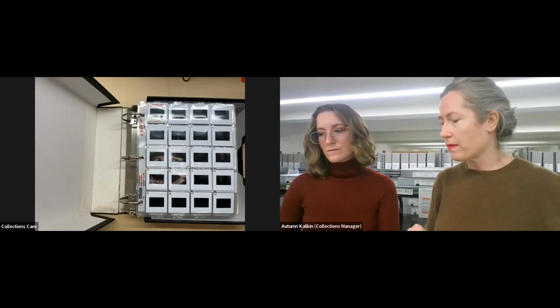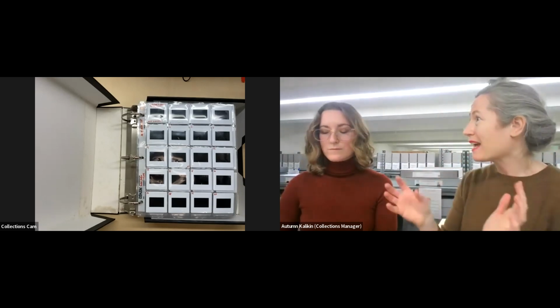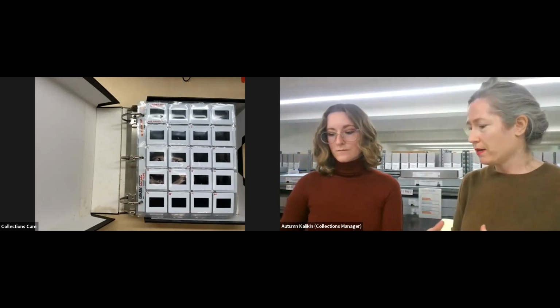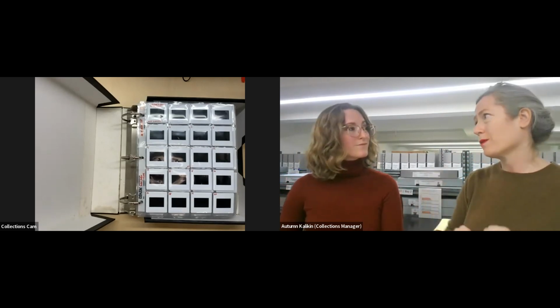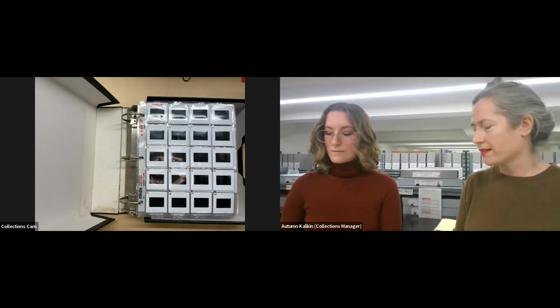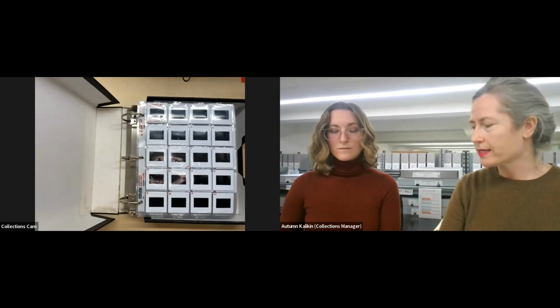But it also meant that I could create a document where I would say slide 1, and I could have as much text as I wanted to because I'm typing this and I'm not handwriting it. So I do have a document that tells me more about each of these images. You can copy and paste when you're doing that. So if it's 10 images of a temple, you can write that once and paste it 10 times. So that is all wonderful and fabulous. And I'm very glad I did put it in this clamshell box.